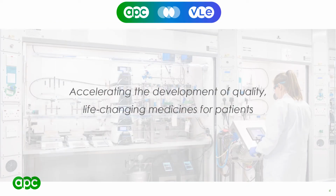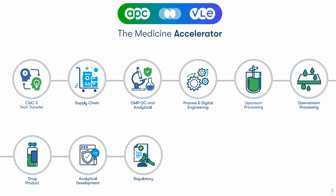All this to deliver on our mission, which really is to accelerate the development of quality, life-changing medicines to patients. And we do it through applying cutting-edge technology and having a multidisciplinary, highly skilled, and very enthusiastic team. Many of us also hold a PhD, and we can support the life cycle of drug development from CMC and tech transfer to regulatory submissions.